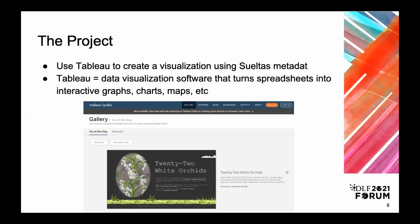HRC classes are geared to stimulate student learning and interaction with the collection. That is, students really steer the direction the discussion and analysis takes. Because of this, it was important that my visualization was designed to be exploratory and allow students to draw their own conclusions about the data.